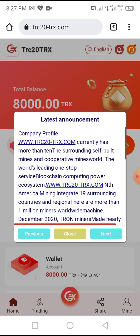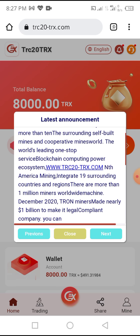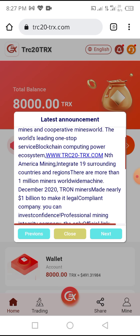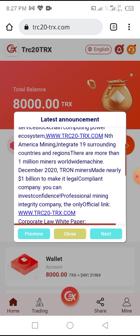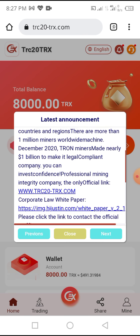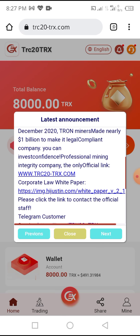Here you can see the company profile information. It currently has more than 10 self-built and cooperative mines worldwide. The world's leading one-stop service blockchain computing power ecosystem, and North American mining integrates 19 surrounding countries and regions. There are more than 1 million miners worldwide. Since December 2020, Tron miners have made nearly 1 billion, making it a legal, compliant company. You can invest with confidence in a professional, integrity mining company.